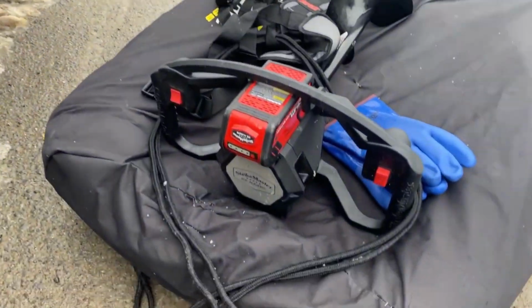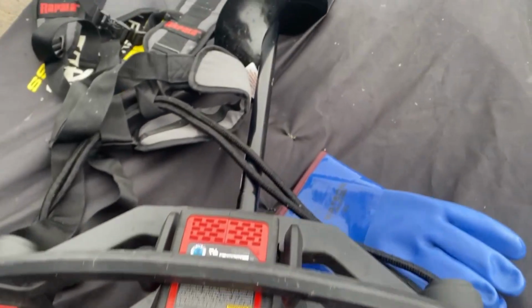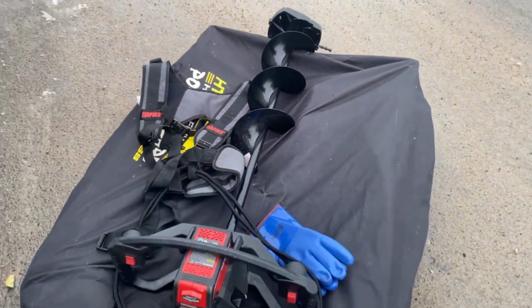I've got my lightest portable hut with me. I've got a harness that I can put around my body so I can pull it. I'm going to be going out about maybe a mile, and I'm going to try seeing if I can get some fish. Come on with me. Let's have some winter fun.